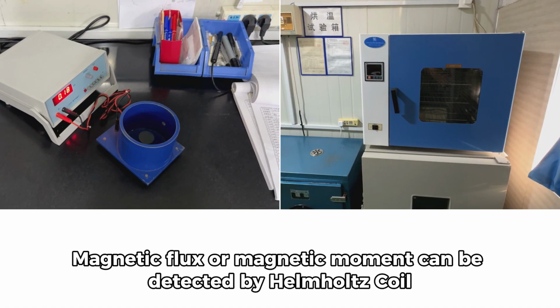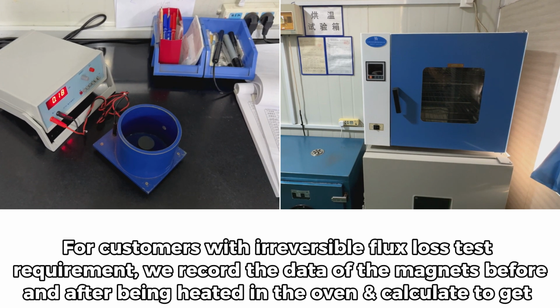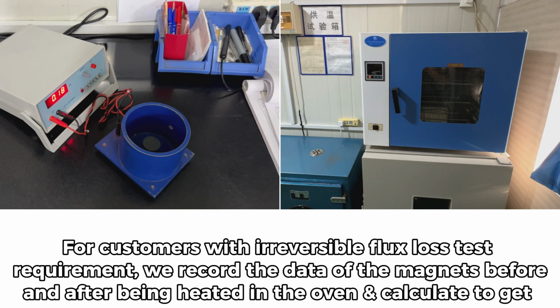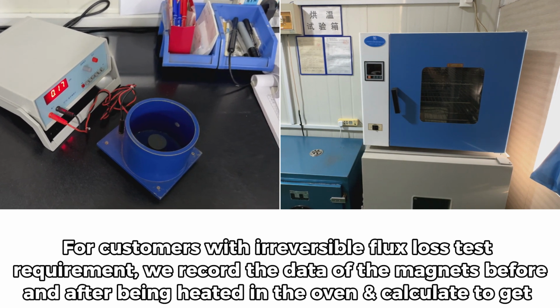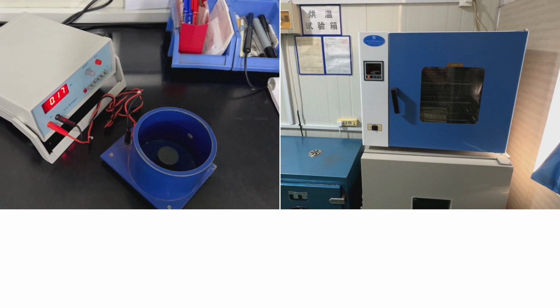Magnetic flux or magnetic moment can be detected by Helmholtz coil. For customers with irreversible flux loss test requirement, we record the data of the magnets before and after being heated in the oven and calculate to get it.